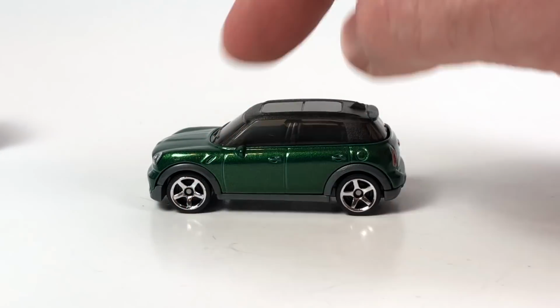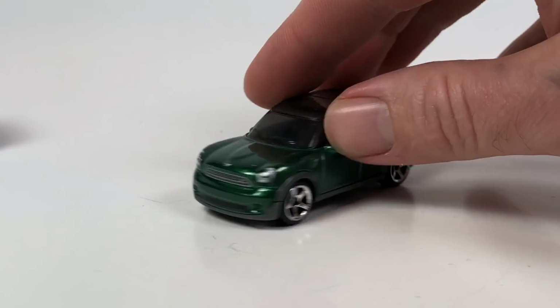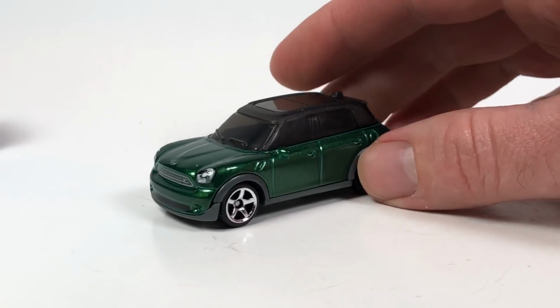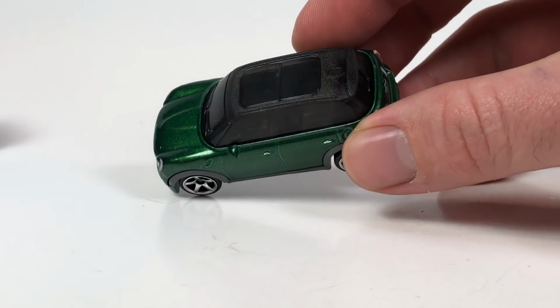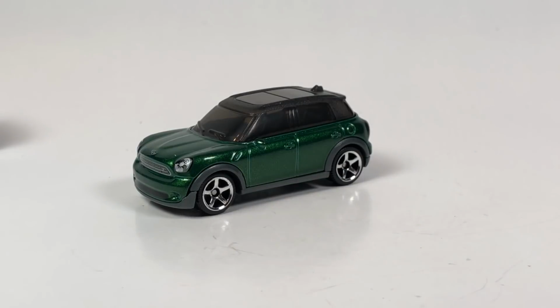I love these wheels. Great wheels from Matchbox. Great basic wheels. Matchbox has some really nice basic wheels that look good. And that's one of them. Kind of a metal flake green. Overall, I think it looks pretty good. And again, it's a dollar model. So for $1, I don't think you can really get much better than this. This is a great example of a good quality Matchbox casting for $1.